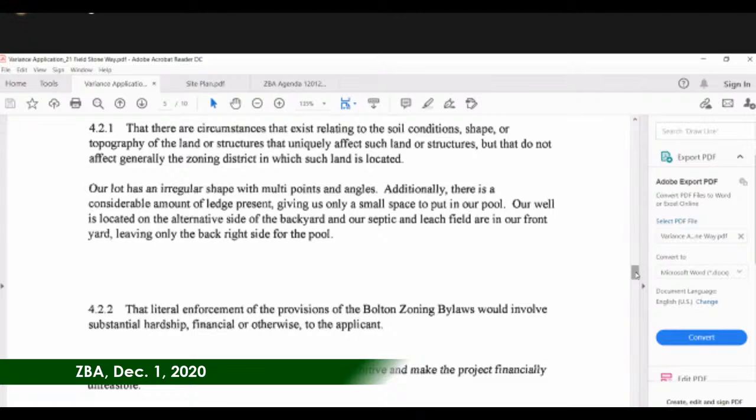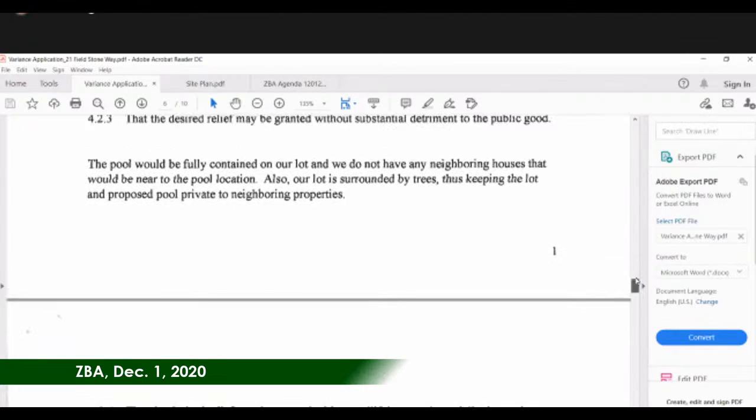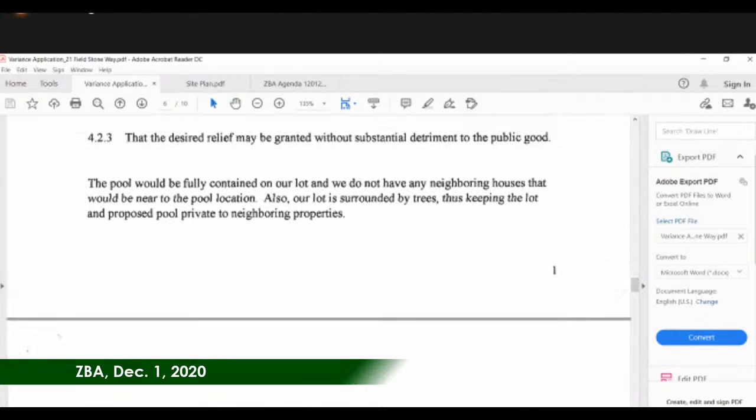What do they have for the third and fourth, Erica? You can drop that down, please. The desired relief may be granted without substantial detriment to the public good. Do you want to speak to this one, either the applicant, Jessica, or your husband?